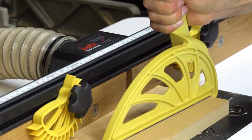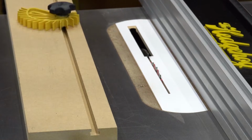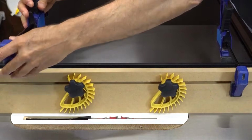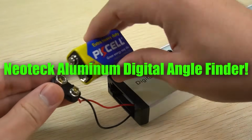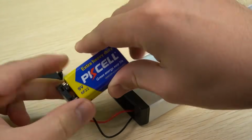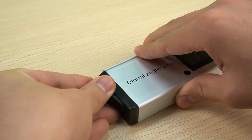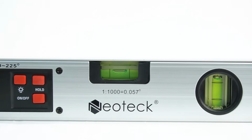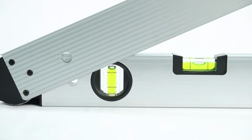In real shop use, this results in smoother cuts and more consistent profiles, especially on narrow or delicate pieces. For woodworkers focused on clean edges and safer feeds, this featherboard adds quiet control that makes every pass feel more predictable. Neoteck Aluminum Digital Angle Finder. You're setting blade angles on a table saw or dialing in a miter cut, and relying on markings alone just isn't accurate enough. The Neoteck Aluminum Digital Angle Finder is designed to give you precise digital readings that remove guesswork completely.